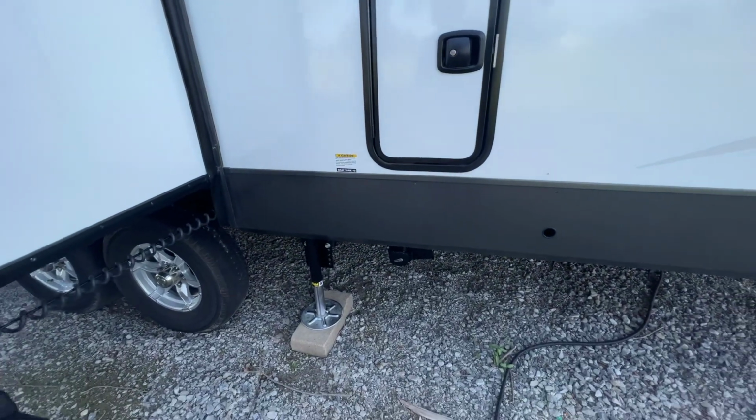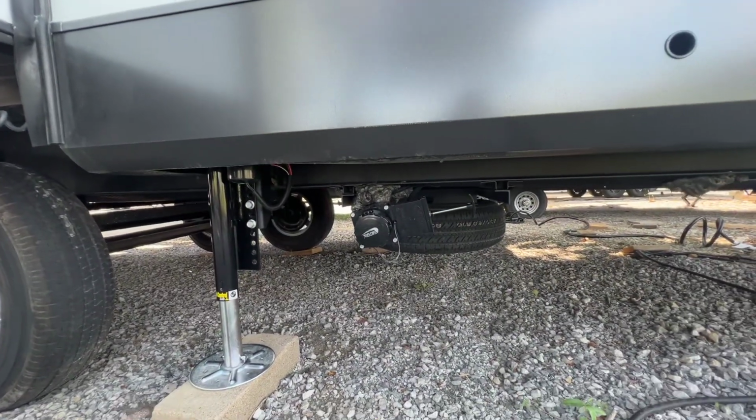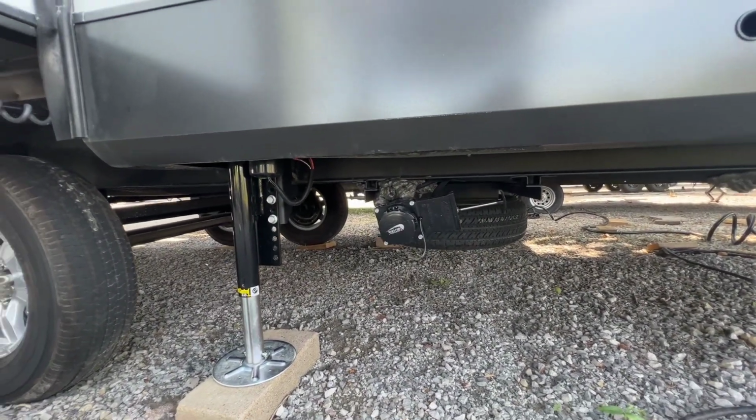As far as termination points, usually people ask about that. You've got one here for your rear kitchen gray tank. You're gonna have some more at the front for your bathroom. We'll look at that in a second.